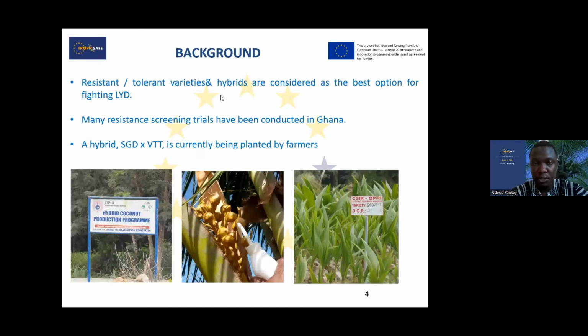The use of resistant or tolerant varieties and hybrids is considered the best option for fighting the little yellowing disease. In Ghana, many resistance screening trials have been conducted, spanning several decades. The results have culminated in the development of a hybrid we call the SGD by VTT, which is currently being planted by farmers and which fortunately has not succumbed to the disease. In Ghana, we are raising the hybrid using artificial hand pollination, and then we raise the seedlings for farmers.